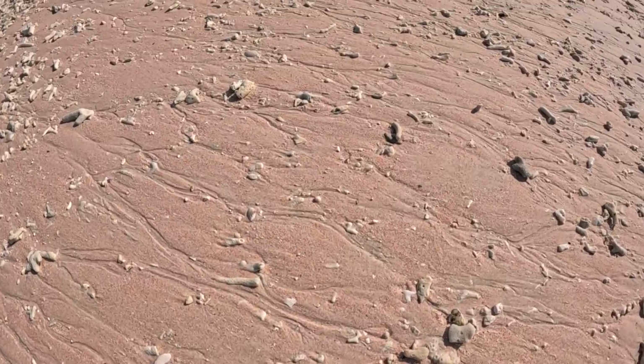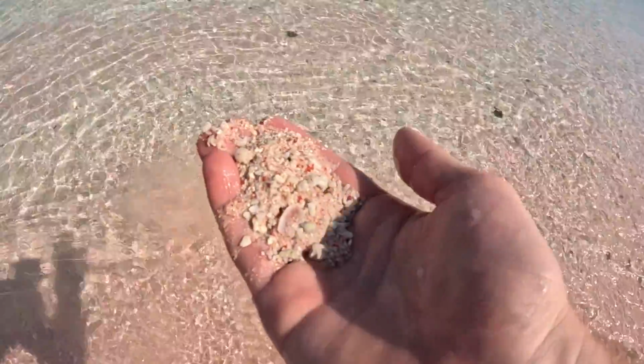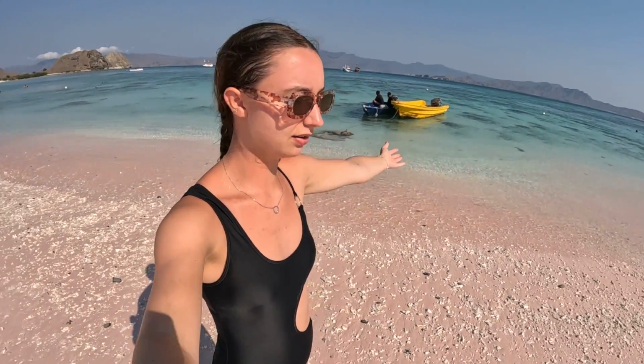We have arrived on Pink Beach, and they weren't joking when they said the sand was pink. You can kind of see these tiny little red specks from the coral that causes it to go this kind of pinky colour. But there's so much marine life, it's crazy. I don't think I've seen anything like it. There's so much fish. But yeah, just gonna enjoy our time here. It's absolutely beautiful. I can't get over this colour as well. It's so nice.